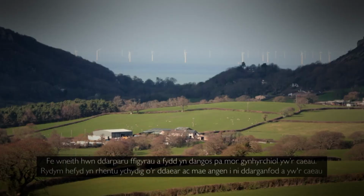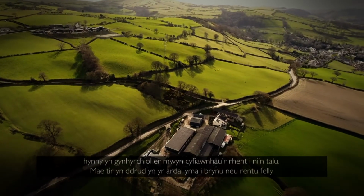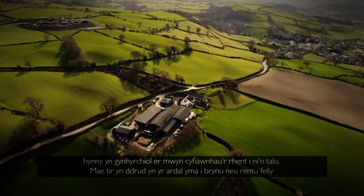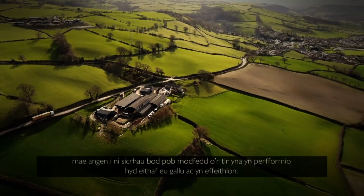Also, we rent some land. Are they productive enough to justify the rent that we're paying? Yeah, land's expensive in this part of the world to buy and rent. So we need to be making sure that every inch of land that we use is performing optimally and efficiently.